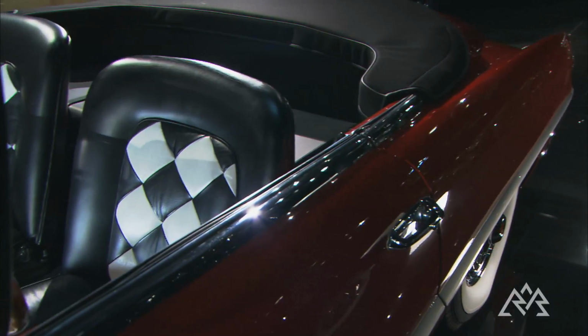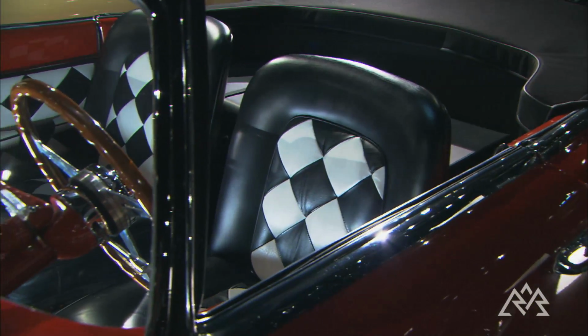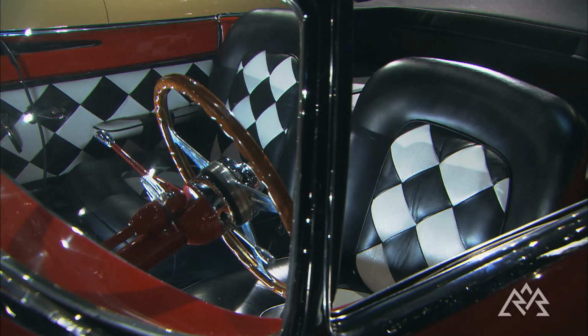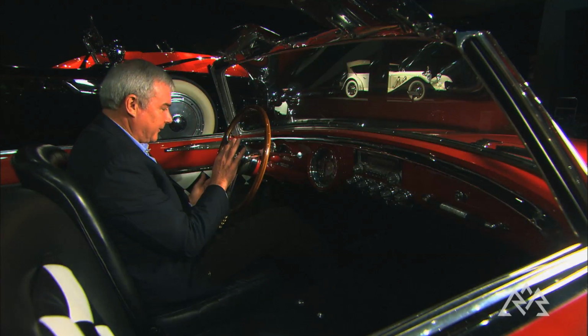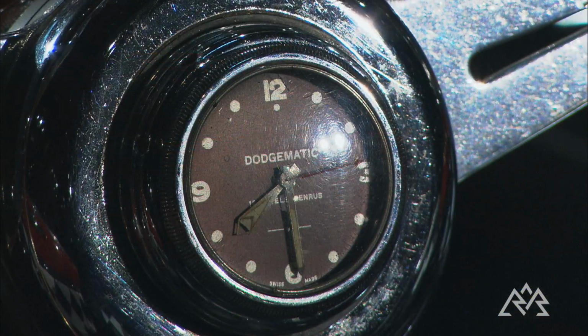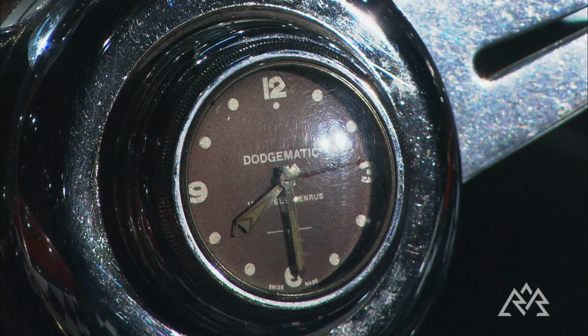Very comfortable bucket seats to sit in, and every time you look over there, you get that kind of 50s feeling looking at that diamond pattern. Neat little feature in the middle of the steering wheel is this little clock, which I'm not sure what the mechanism is supposed to do, but it's very interesting.